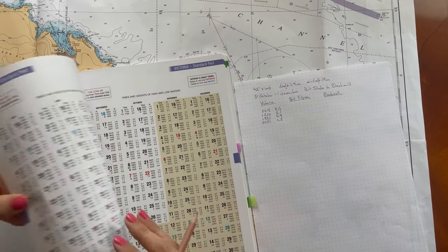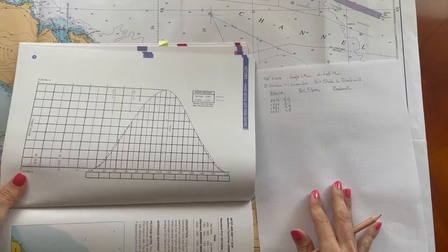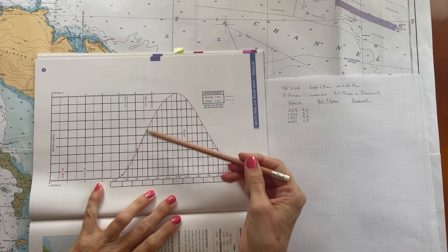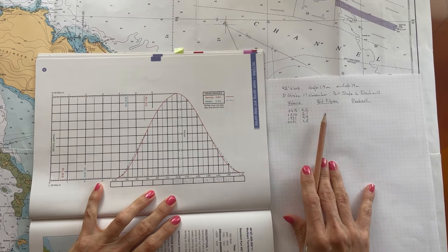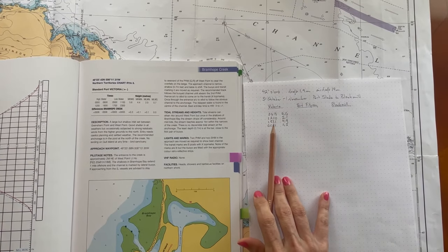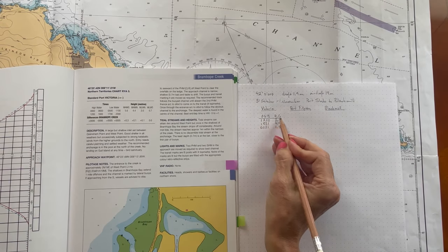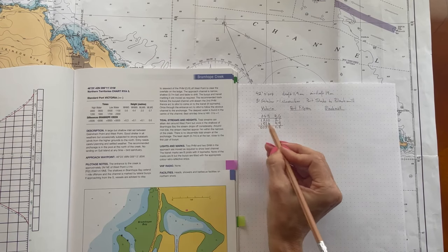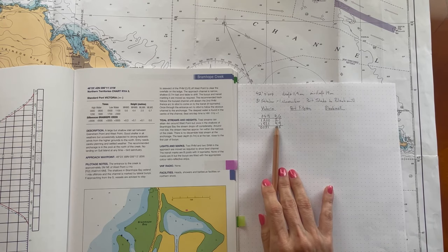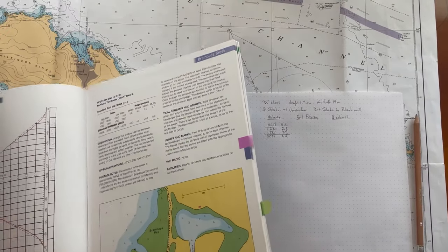If we wanted to know the height and time for each hour, we would use this chart, which we will use at Port Fitzroy. So for Victoria, we're just getting the times of high water. So this one is probably going to be the one we're looking at, 1831, 4.9 meters at high tide. Let's look at Port Fitzroy.